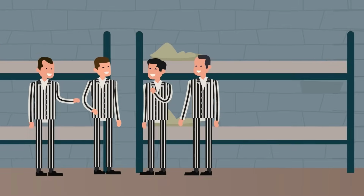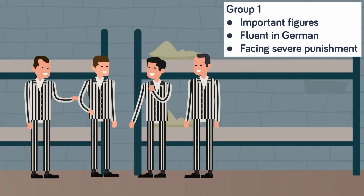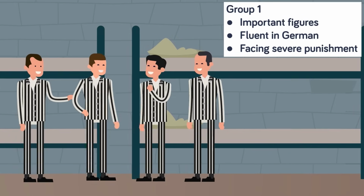As we said, 200 men were chosen to escape. The first group was either important figures in the tunnel building, or they spoke German really well, or they'd been in trouble before and were close to some serious punishment. These guys had much higher chances of escape.